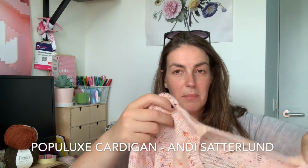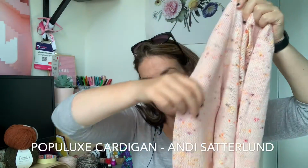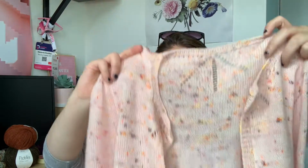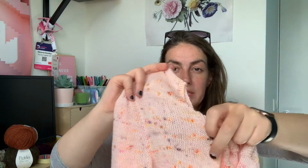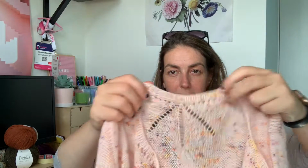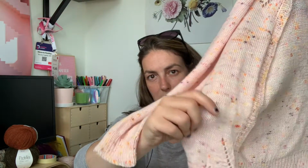Let's start with the Populuxe cardigan. This is a design by Andi Satterlund, and I knit this out of the Leg Warmers colorway from Birdstreet UK yarn. It's a very pretty cardigan. It has lace detailing at the front at the top, at the back at the top, and at the bottom at the front.